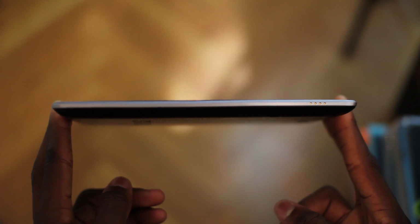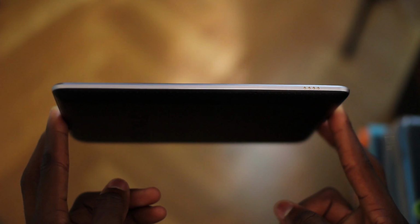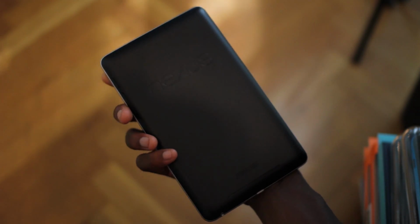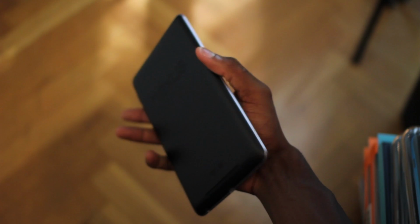To keep it thin like this, it's sealed into one rigid design, so you have to twist it really hard to get it to flex. And this also means no expandable storage or replaceable battery, but no worries about the battery. The 4325 mAh battery lasts plenty long, easily a full 2 days of regular use.